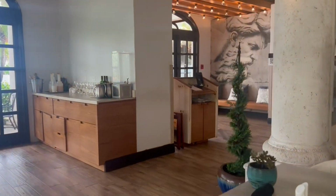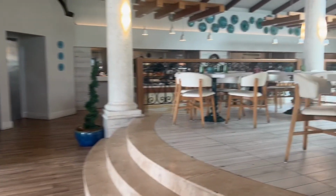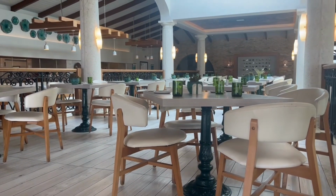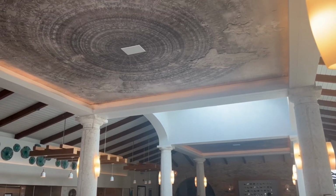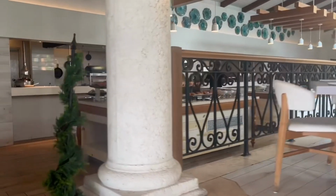One thing we really liked about this restaurant was it did have a beautiful buffet area, which you'll see here in just a moment. During the dinner service, the buffet area has a beautiful antipasto area, salad, soups, breads. It was really quite vibrant for dinner and was a great option.